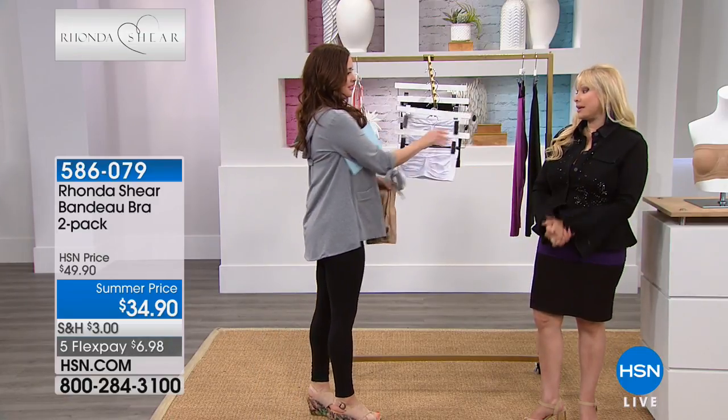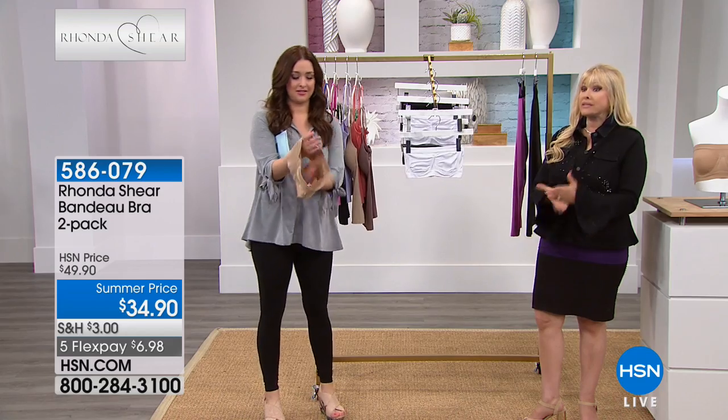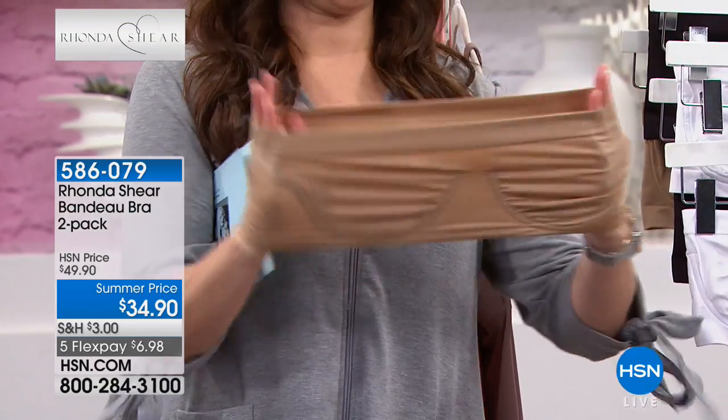So definitely go on and get this. It's a bra that I travel with. It stays in one of my overnight bags that I never unpack.